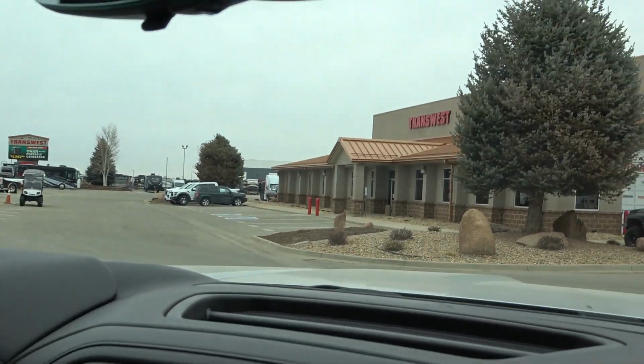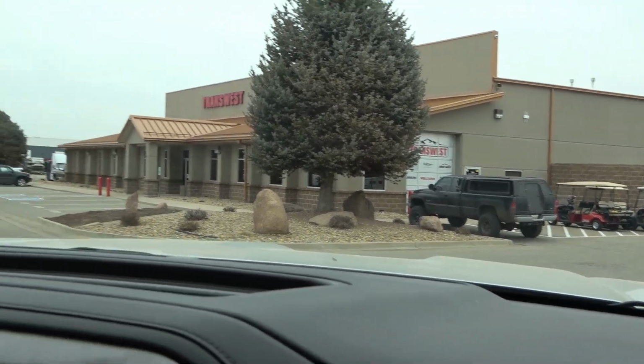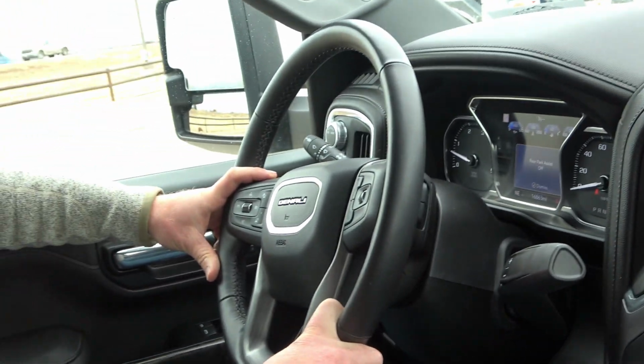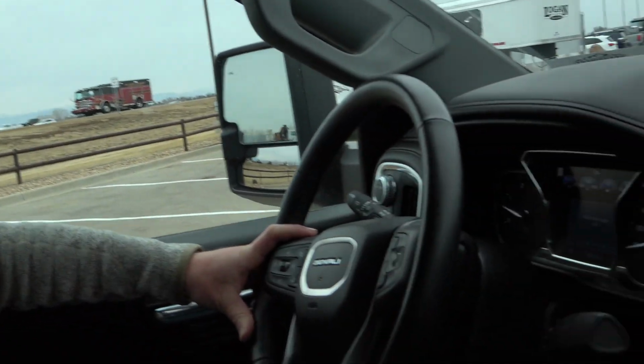Well, CJ, we're out here looking at what all you got here at the giant Transwest Truck Trailer RV off I-25 near the Fort Lupton exit. But we're looking at this thing. This is a 2020 Denali. Is it a 2500? This is a 3500. Oh, it's a 3500. Yep. Holy cow. Well, now you got some capacity. Yeah. That's good.